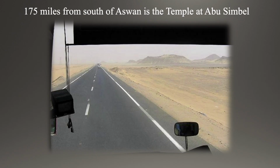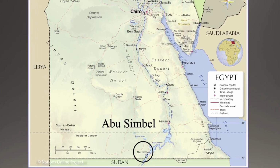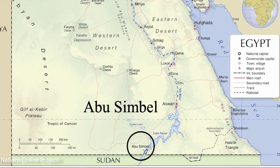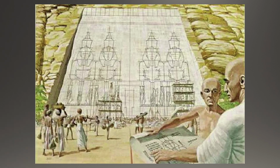From Aswan, I'm going to take a Jeep now, and I'm going to go 175 miles south, very near the Sudan border, to visit a place called Abu Simbel. Abu Simbel. And you can see it down there at the very bottom with the map. We just about left Egypt. This site is dedicated to Ramses II and his great wife, or most beloved wife, Nefertari.